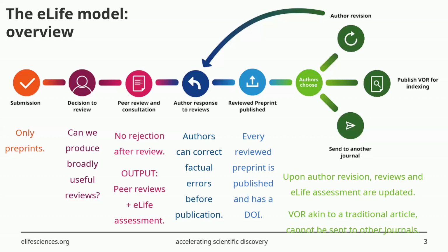This is really important. However, you can also decide that you do not want a VOR, and in such a case, the article, the reviews, and the eLife assessment are still online, but you can submit your paper to another journal if you'd like to, right? So as an author, this is really the mindset: the authors are in control of the manuscript. It's not the editors or the reviewers, it's really the authors. All right. So about 94% of the papers are of course revised by their authors, and some go straight to Version of Record.